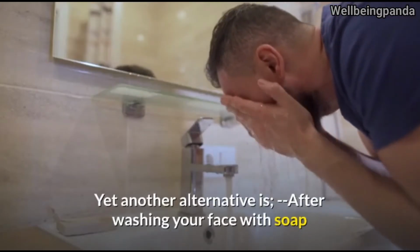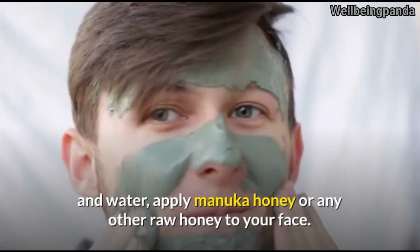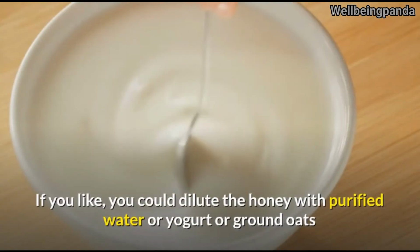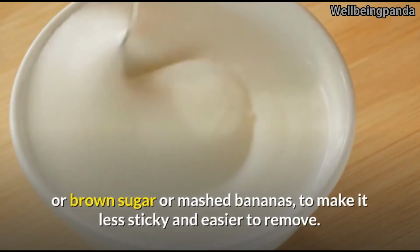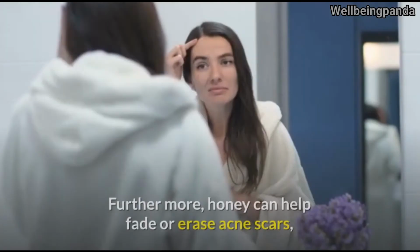Yet another alternative is, after washing your face with soap and water, apply Manuka honey or any other raw honey to your face. If you like, you could dilute the honey with purified water or yogurt or ground oats or brown sugar or mashed bananas, to make it less sticky and easier to remove. Leave the honey on your skin for 10 minutes before rinsing off.